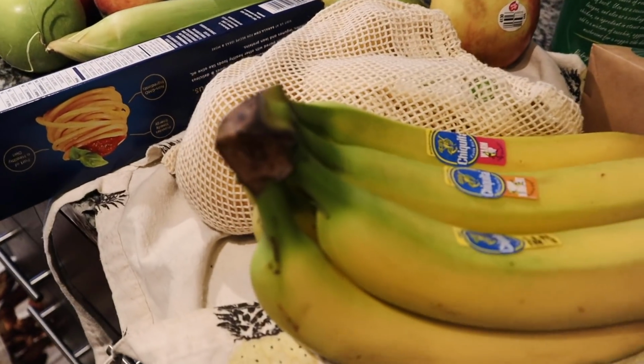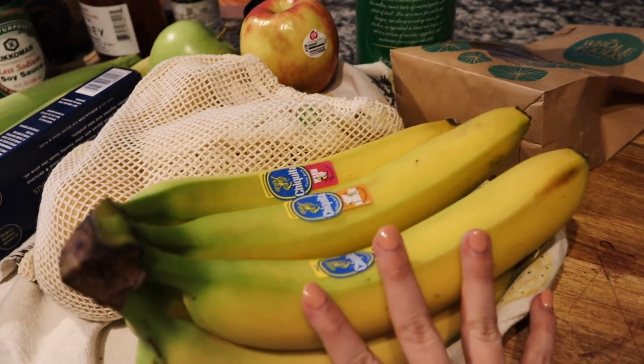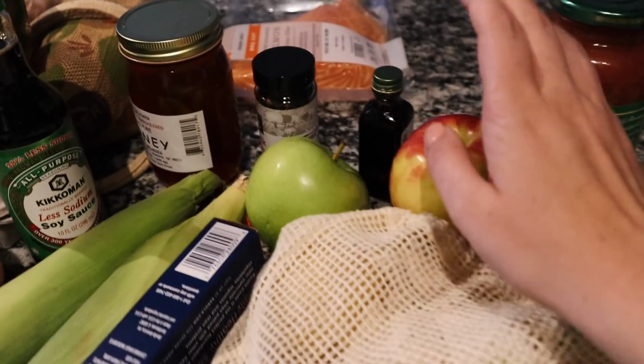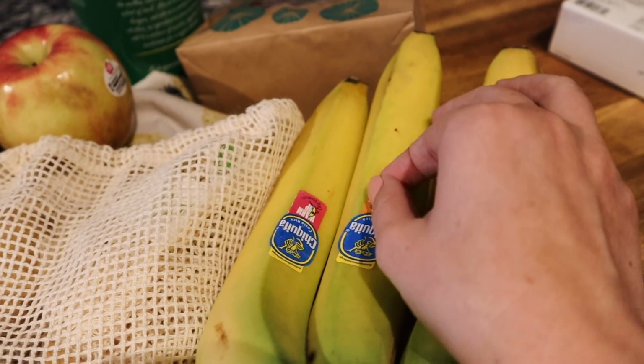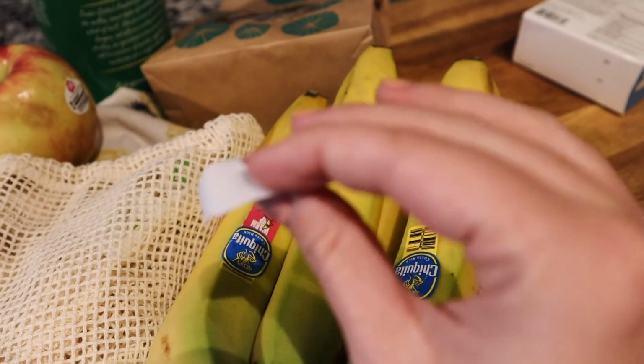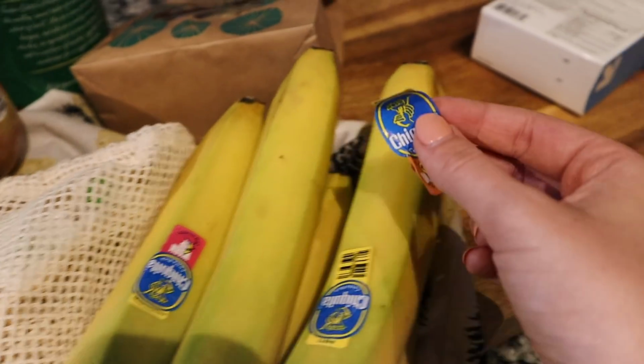Okay, just got back from the grocery store and this is the haul. I was able to find a lot of things package free, although I couldn't find anything that didn't have these little stickers on it, so I think that's going to be one thing that I'm not able to get rid of over the course of this challenge.